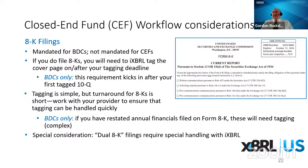And keep in mind that tagging is simple for an 8K, but again, 8Ks, as you know, have a very short turnaround time. Make sure that you're ready to handle that. And also there is the odd situation where if you're a BDC and you have to restate your annual financials on Form 8K, then those would need to be tagged if you were already tagging in XBRL. And that becomes much more complex for an 8K.